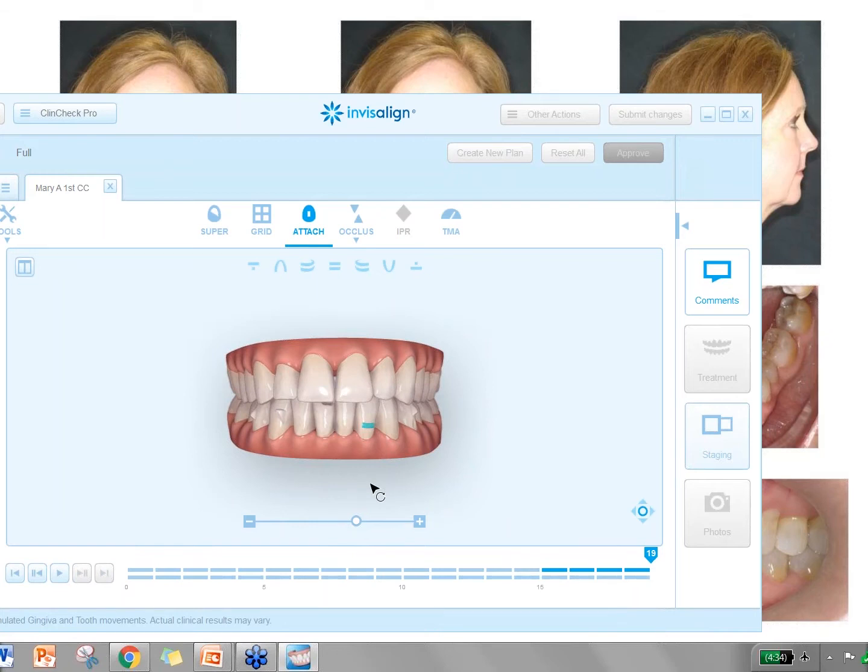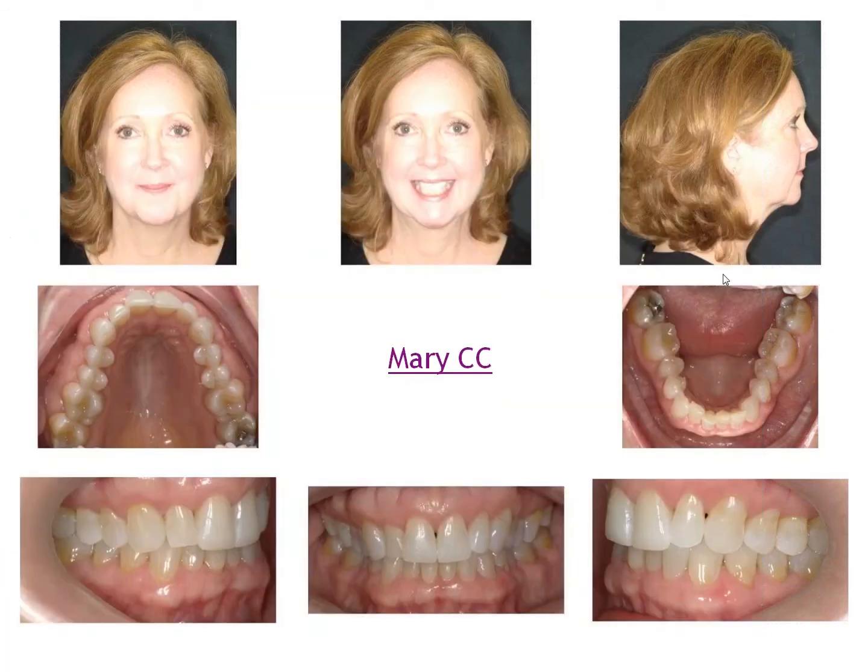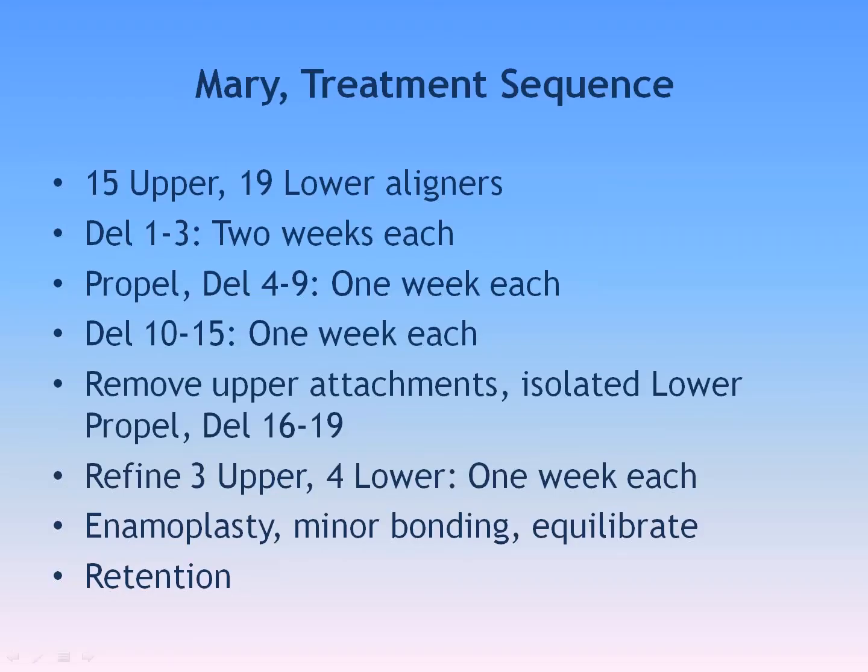One of the things I want to share with you is how accurate not only the Propel technique is, but the Invisalign Clincheck. Look at how this tissue ends up right here in the lower anterior. Just to give you an idea how realistic things are, that was how it looked on the Clincheck. And then Mary's treatment sequence was 15 on the top, 19 on the bottom.